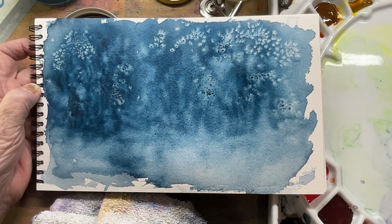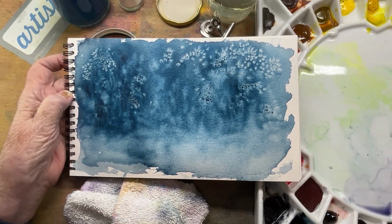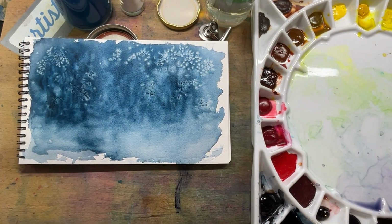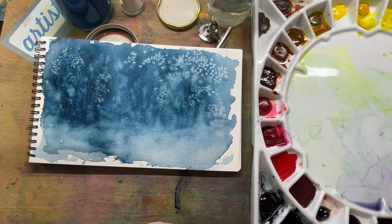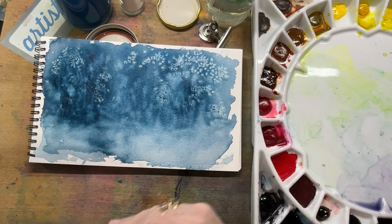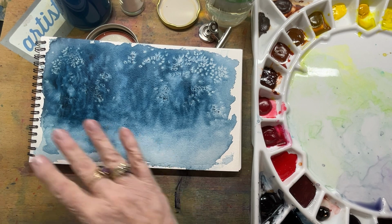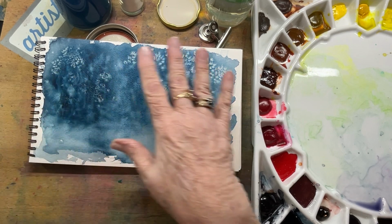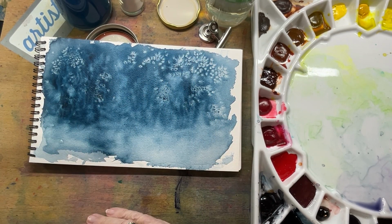To me, this is relaxing. It is so enjoyable and fun just to see what happens. Just take a few minutes and do some spontaneous painting. When this is dry later, I might revisit it. I might just leave it alone. I'll brush off the salt, but you can't do it while it's still wet. But I'm seeing a pretty snow scene at night, perhaps, with just the white shadows.